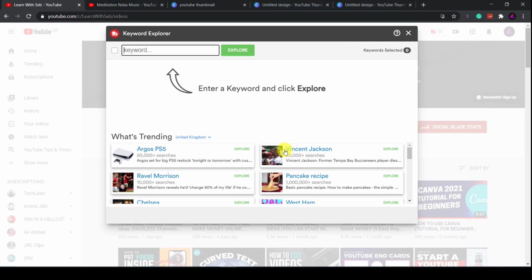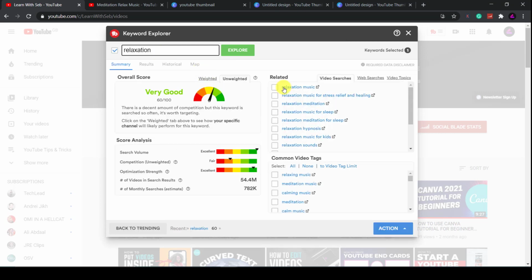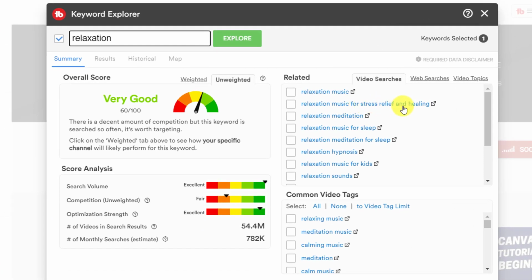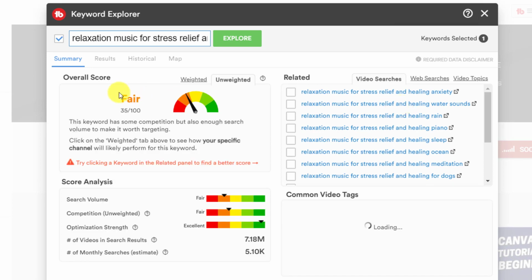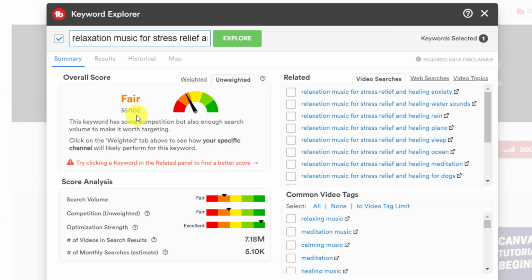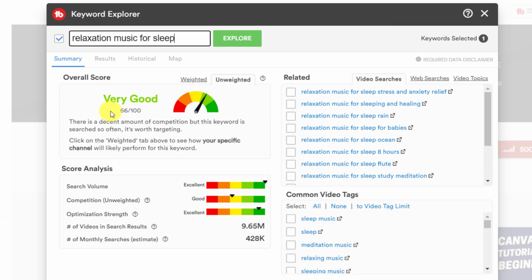Now we can start typing in different keywords to see what comes up. If we type in relaxation, we can see a list of different terms. As you can see, some related terms here: relaxation music for stress relief and healing. If I click on that one, we can see what that comes up with. You can see this is a fair overall score, 35 out of 100. I might type in relaxation music for sleep, see what that comes up with. Now this gives it a score of very good, which is 66 out of 100.